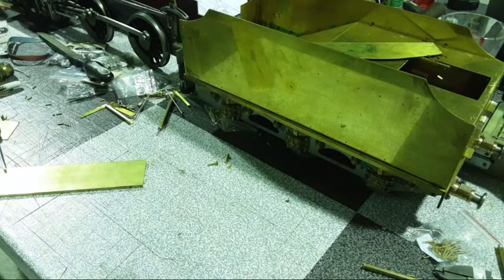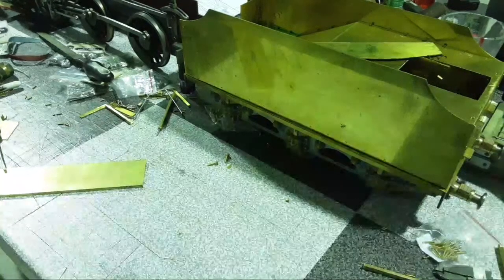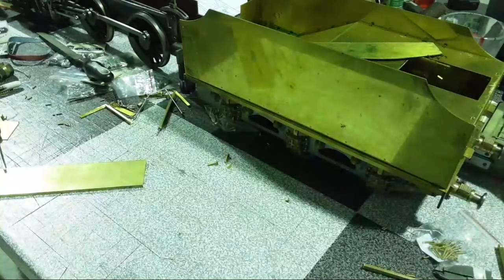So far, it's all come together remarkably well, and whoever started this project before I got it did a pretty good job of getting most of the bits together. There are things that I've been changing and altering as we go, but yeah.